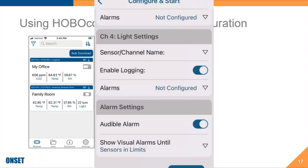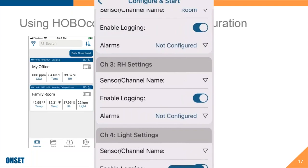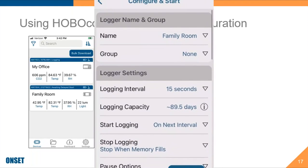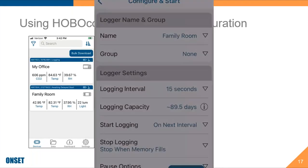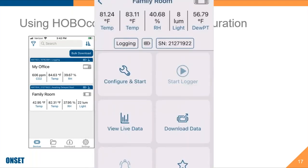And at this point, I've configured everything I want to do. You probably noticed that it's had this start button down here. I could have started at any time once I had the settings arranged the way I wanted them to. So I'm going to press it now because I'm good. So it's configuring the logger. It's downloading that configuration to the logger. And we've had success. So it's started logging.